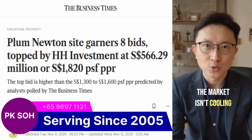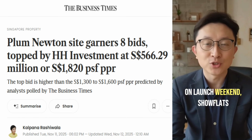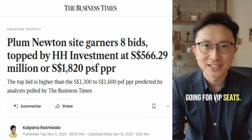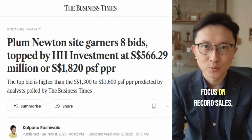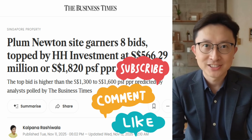The market isn't cooling, it's on fire. Projects are selling out on launch weekend, show flats are packed, and buyers are queuing like Swifties going for VIP seats. And while the headlines focus on record sales, developers are already making billion-dollar moves behind the scenes.